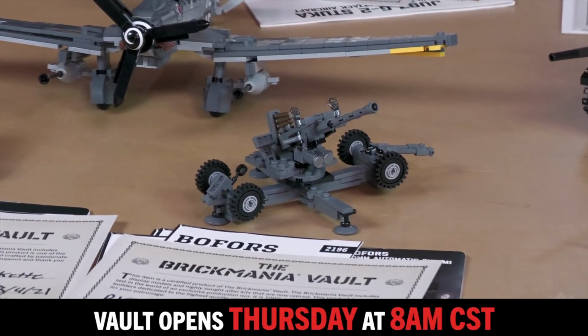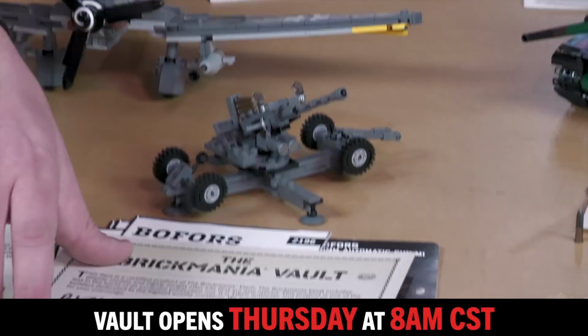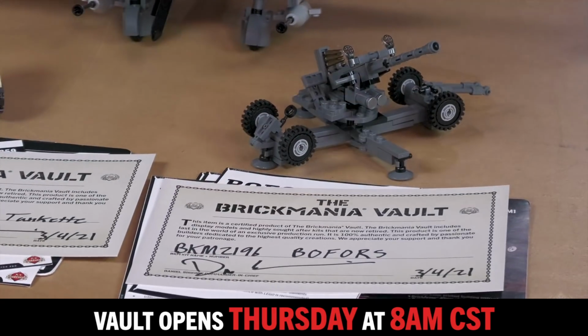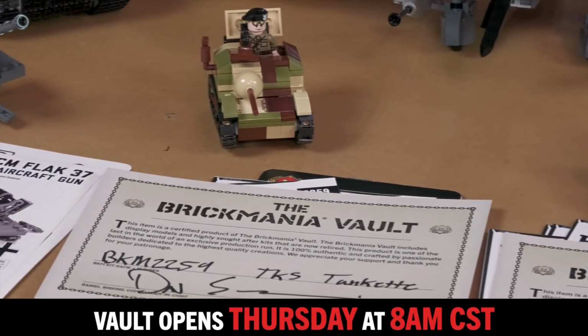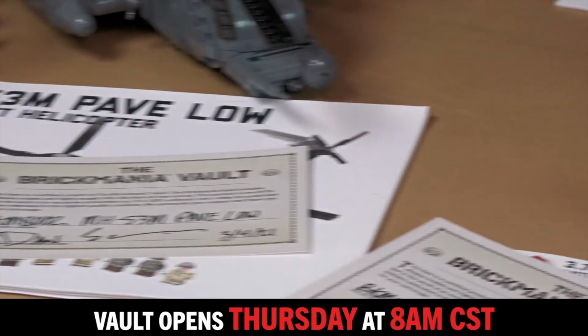Yeah, love those kits. So as you can see there, it does come with the display cards, etc. from the store, and then obviously Dan has the signed certificate, etc. All those are included. Stuff like the Pavlo here has an extra sticker sheet. We'll get to that when we cover that.